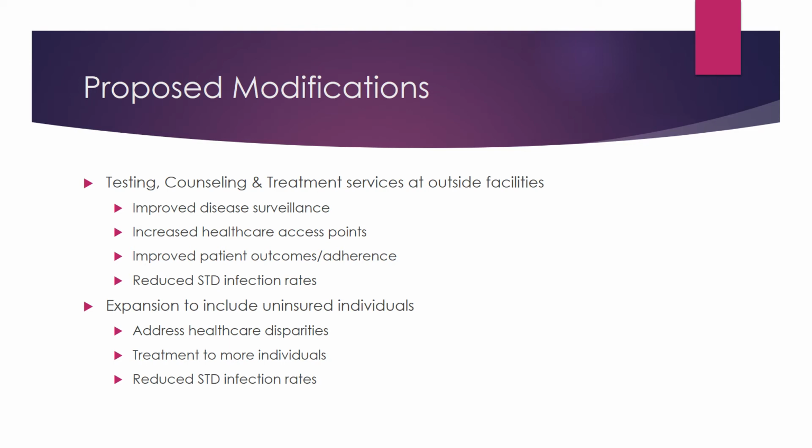My second proposal would be that this policy is expanded to include uninsured individuals. As it stands, individuals outlined in the policy only are those who are enrolled in either NC Medicaid or NC Health Choice. So I would propose expanding it to include uninsured individuals as well. I certainly believe that this would help to address the healthcare disparities that were outlined previously. So it would get services to more people and improve the rates of treatment for those who wouldn't otherwise be able to undergo treatment.